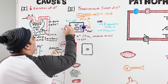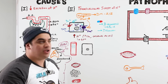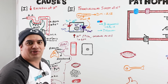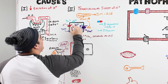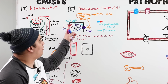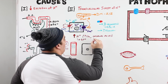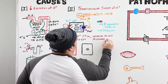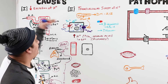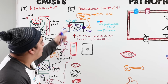Well, if I'm going to shift a proton into the cell, this is a positive charge. I need something else that's positive that I can push out so I can maintain electroneutrality in this cell. What can I push out? Potassium. So I'll push potassium out in exchange for that proton. The more protons there are, the more you push in, and the more potassium ions you push out. So in severe acidosis, whether respiratory or metabolic, this can cause a lot of potassium to get pushed out of the cell because you're trying to push protons into the cell to mediate that acidic environment. Okay, beautiful. That covers that part.